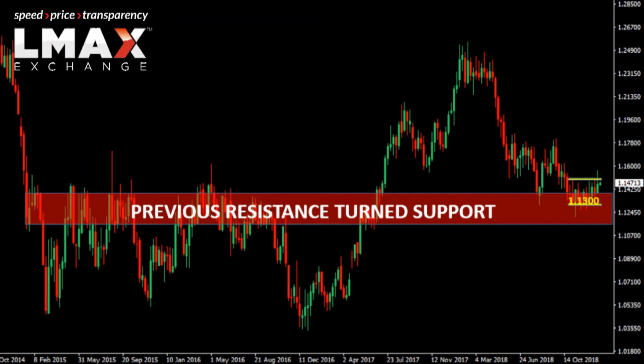some internal support to keep this bullish prospect alive. Back below 113, however, would negate the outlook.